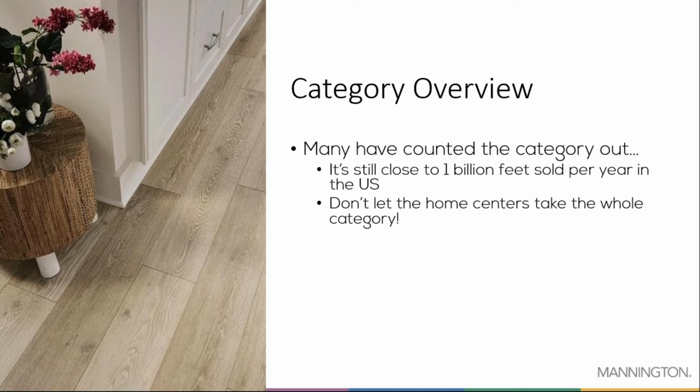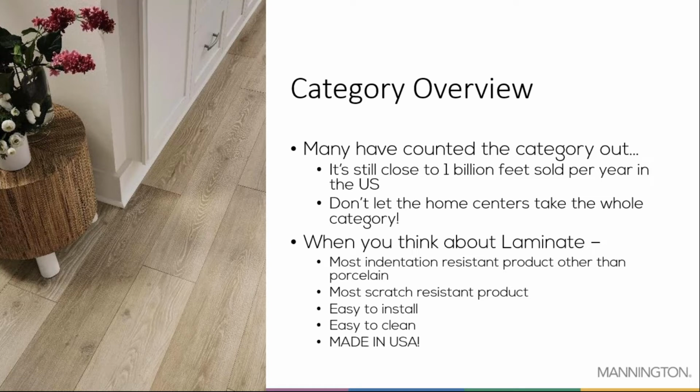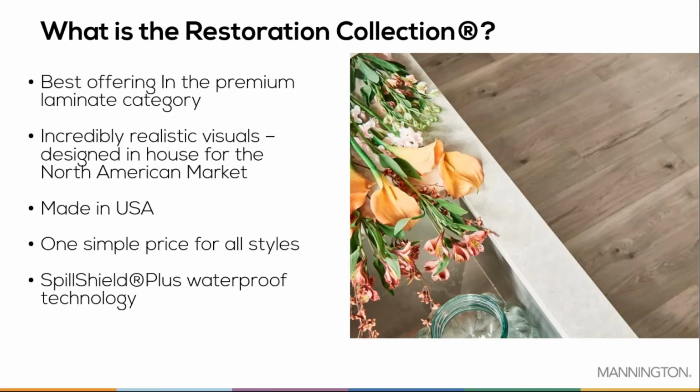So one of the trends that I've seen is we're letting the home centers take the whole category away, and they're running with it. Don't let them do that. This is a category that you could be successful in. When you think about laminate, it's the most indentation-resistant product other than maybe porcelain. It's the most scratch-resistant product that you can get for the home. It's easy to install, easy to clean, but most importantly, it's made in the USA. It comes coronavirus-free, so don't forget about this category.